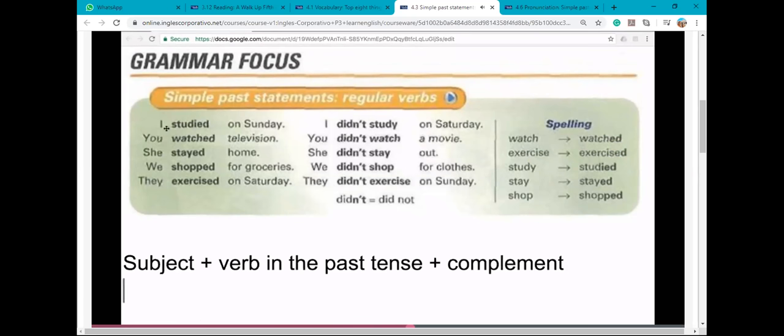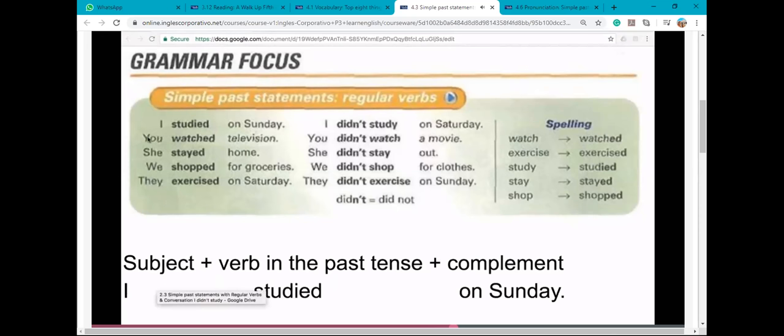Let's analyze a couple of examples now. I studied on Sunday. First, we will add the subject I. Next, we will include the verb in the past tense. Finally, we will put a complement, on Sunday. Let's analyze one more example now. You watched television. First, we will add the subject you. Then we need to include the verb in the past tense. Finally, we will add the complement television.